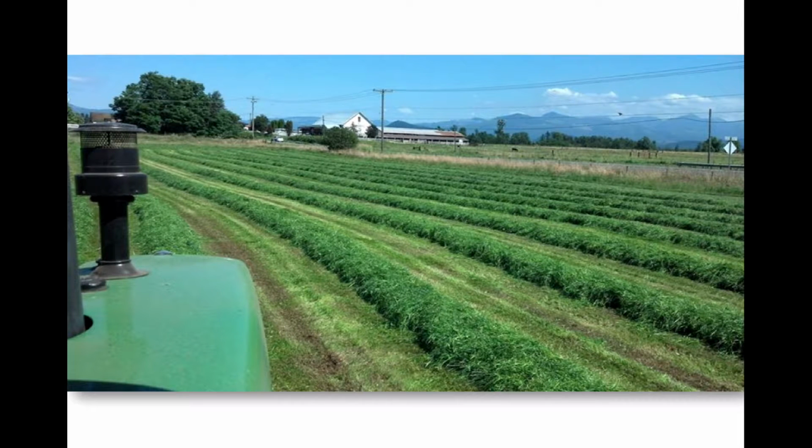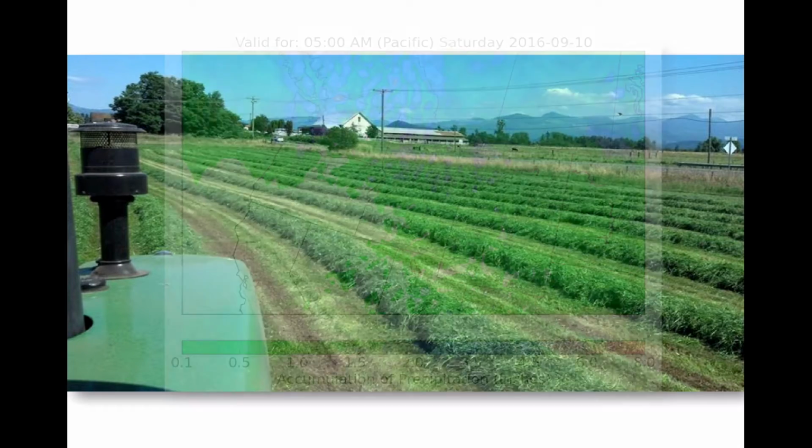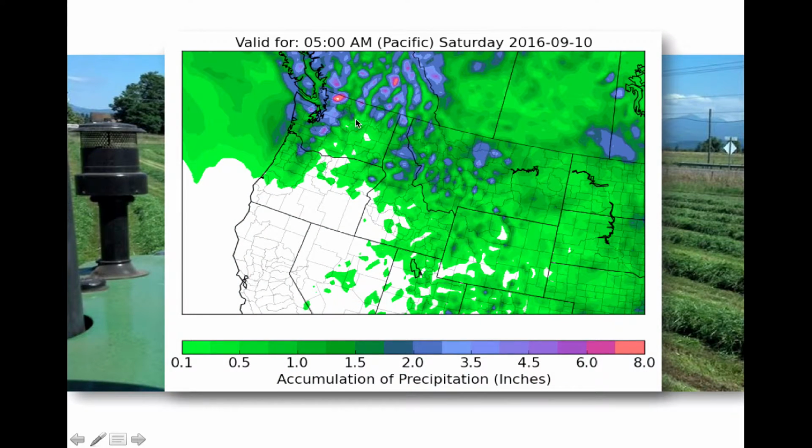Finally, let's check in on hay. With the fourth cutting getting wrapped up now, about the only threat to this cut is the fact that cooler and potentially wetter weather is coming for the first 10 days of September. And as this cut lays in its windrows, precipitation could cause some problems with its quality. Here again is the precipitation forecast through September 10th. Showers will arrive soon for some regions, so keep a very close eye on the radar in the coming days.